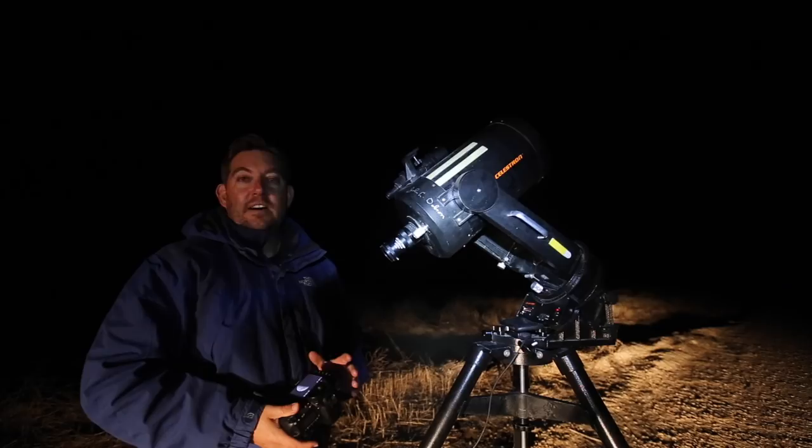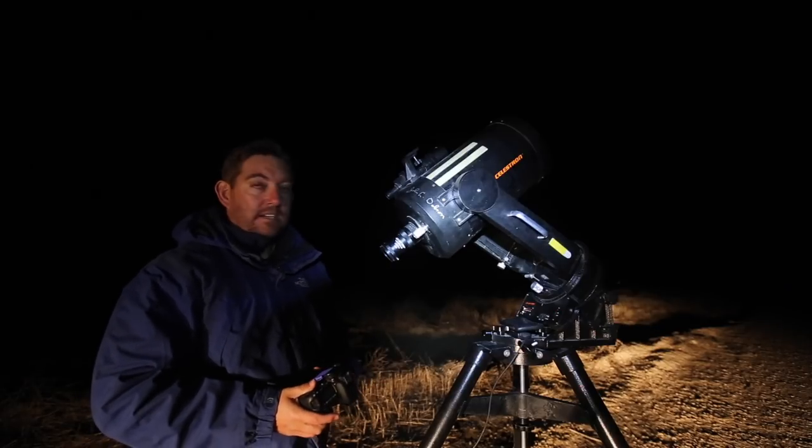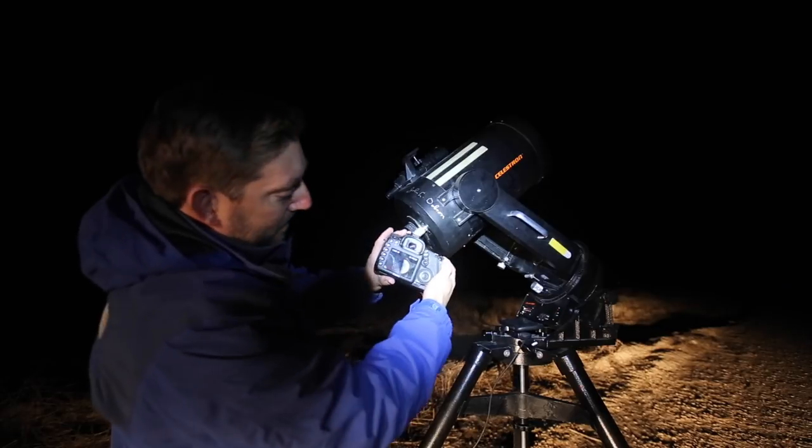So I had to turn off all the lights on the car and everything so I could take the shot. I didn't want any light interfering with anything here, but I actually got the shot. Check this out. Here it is.